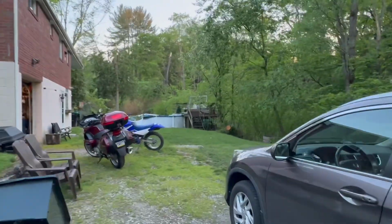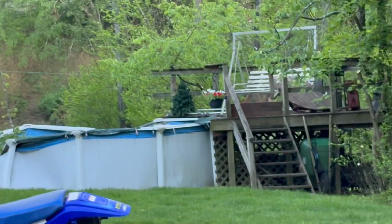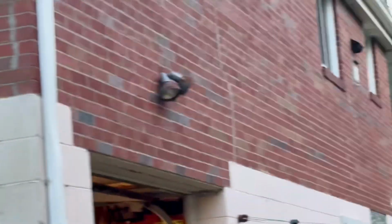So now I have to get rid of the deck and the pole and have the stumps ground out. But could be worse. It really didn't hurt my house.